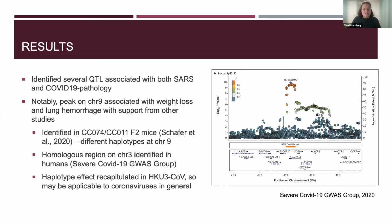And then the syntenic region in humans, which is on chromosome 3, has been identified in a severe COVID-19 GWAS that was done in 2020. And the figure from that paper showing this locus is on the right here. And then the haplotype effect seen at this locus in my analysis was observed in SARS-1, SARS-2, and HKU3 infected mice. So the genetic effect at this locus may be applicable to coronaviruses more generally.